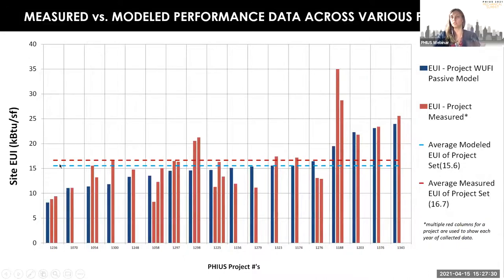But the important thing, at least in my mind, is these middle dashed lines. This is the average modeled, around 15.6, and then the average measured is 16.7. So overall, that's a 7% difference across all different buildings in different climate zones between the modeled and the measured. So even if each individual building isn't hitting its mark perfectly, we know there's going to be fluctuation, right? Based on occupants, based on other things related to the design, different climate. Lots of things can change this. But overall, we're really close to hitting the mark on what we're actually expecting with performance. And this is the goal.